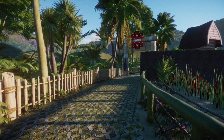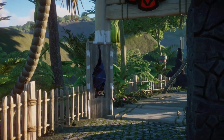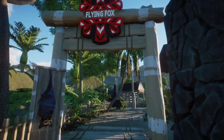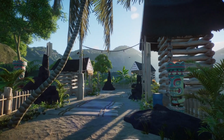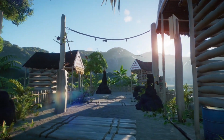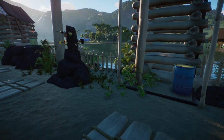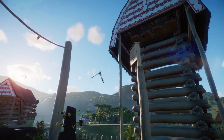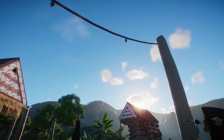But now the star of the show, the flying foxes. Added a nice sign, cool entry, and then here they are. Here are the flying foxes. Isn't that cool though? I love how they just fly all over the place, flying around the post. That looks so cool, and then they're perching up there. I love that.